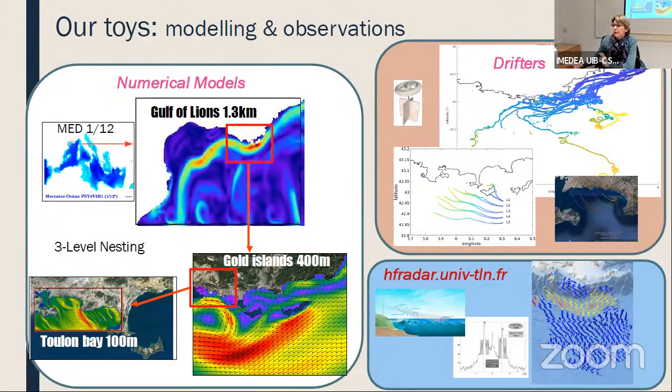And we force first a Gulf of Lions configuration at 1.3 kilometers resolution. And then we have nesting going around the Toulon coast at 400-meter resolution. And then a third nesting at Toulon Bay at 100-meter resolution. These models are in hydrostatic configuration. They allow us to play at different scales and work on different dynamics.